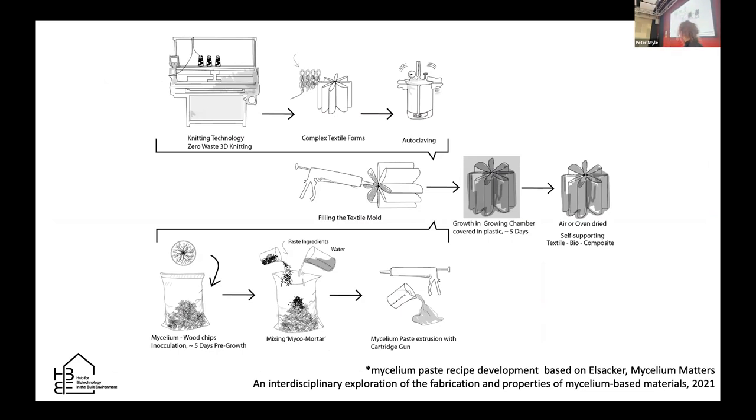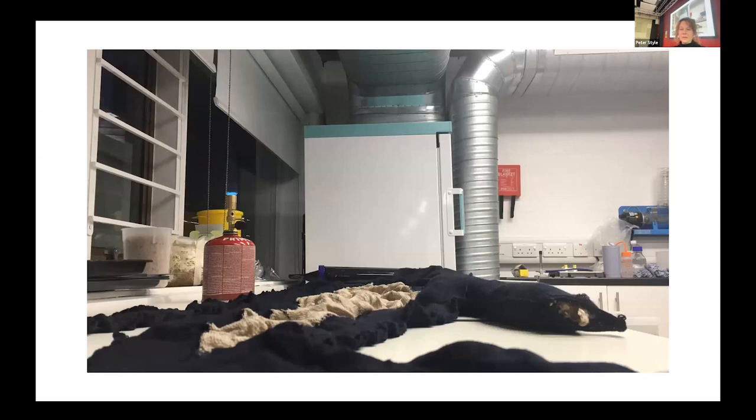And just to show this very quickly, so that's basically the process we're going through. We're knitting on a 3D knitting machine in a complex form and autoclaving it in parallel. We're preparing the substrate, adding the paste ingredients and water to create it as a micro mortar, micro paste, and then injecting it. Afterwards it is put in the growth chamber with the growth conditions, and afterwards air dried to solidify the process. This is just to get a quick idea of how the process works.